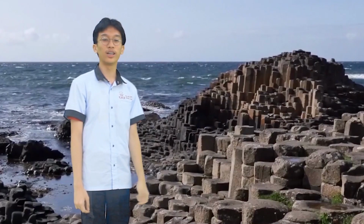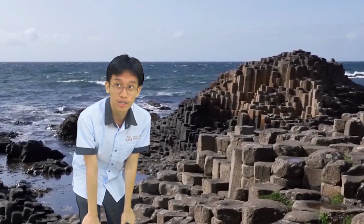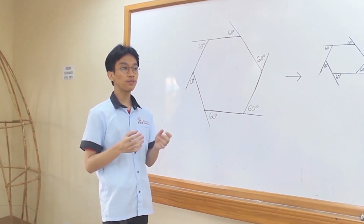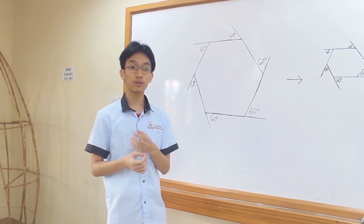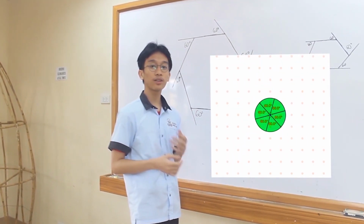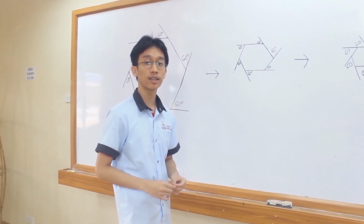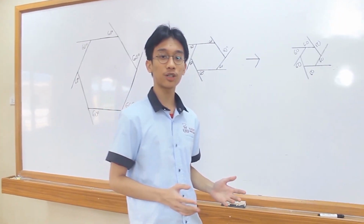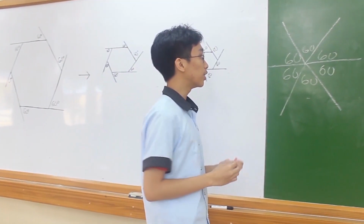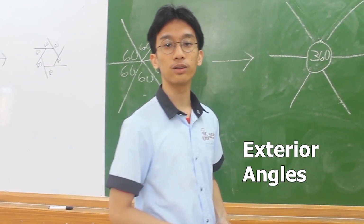This is Giant's Causeway. It's a place in Ireland with many polygon-like structures. Now what's fascinating about these polygons is that they have a certain property that relates to each other, and that no matter what their shape or size is, they have the exact same measurement. Now what's more interesting to me is that these polygons, no matter what their measurement is, they all equate to 360. And by the way, these angles you see outside of the polygon are called exterior angles.